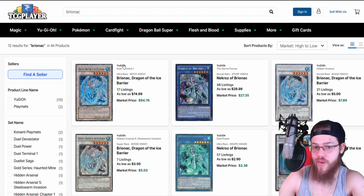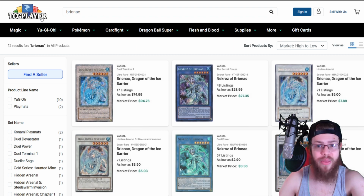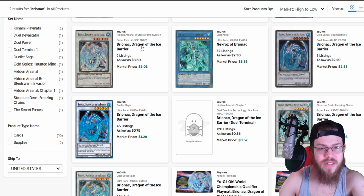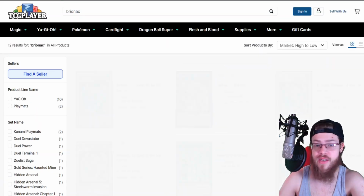The DT is very, very expensive now, but we still have the Hidden Arsenal Secret around that $5 to $7 range. Like $10. This was like $3 a year ago. We even have the Super Rare from, wait, what is this? Oh, the special edition. It's like $4. We have the golds going at $3 to $4. They're just very hard to find. There's very low listings, very low quantity.